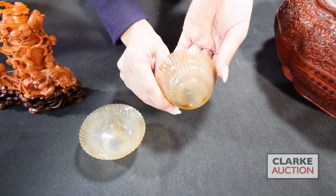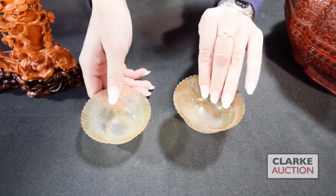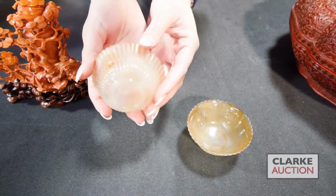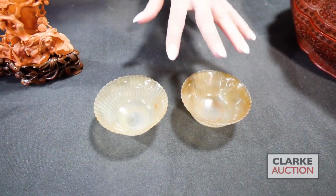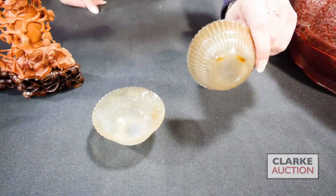This is a beautiful little pair of carved agate Mughal style bowls. Lovely little pair, one of my favorites in the sale actually, with an estimate of $500 to $700. Very simple, very delicate, really just refined and exactly what you would expect out of the Mughal style.